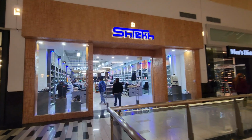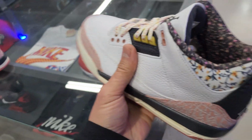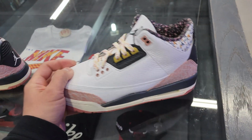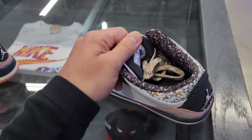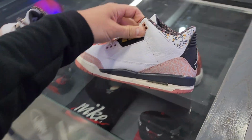What the hell is this, dude? What the hell is this? A women's exclusive colorway. I've never even seen these. Leather feels okay. It feels a little rough. But yeah, very sturdy though, like very durable, but I don't know, just not as soft as most leather. Got these. Oh, these are youth exclusive, grade school exclusive.